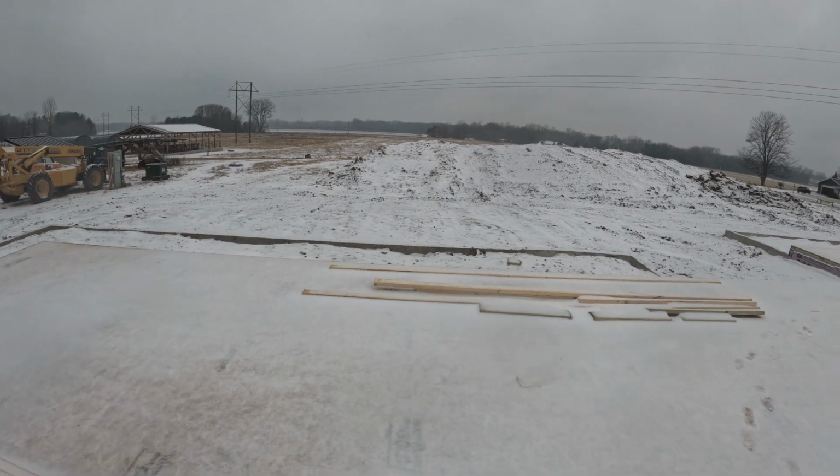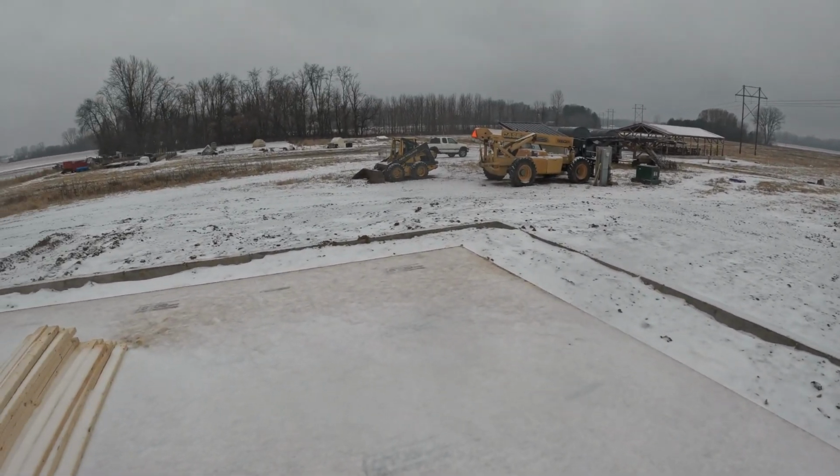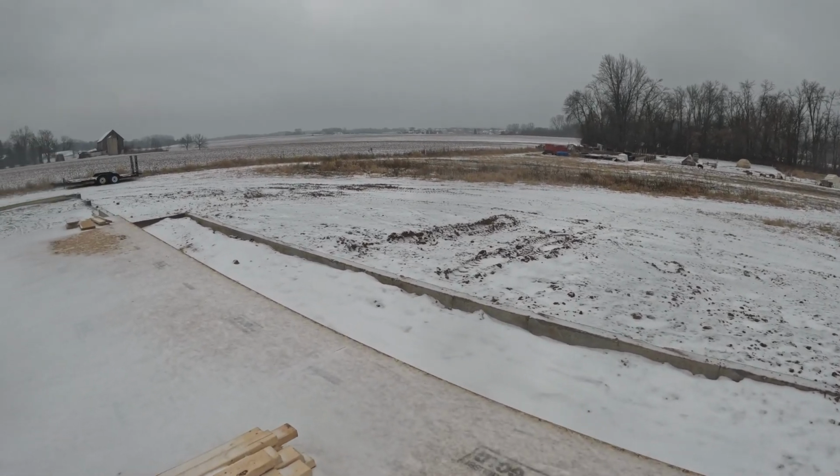So it's looking really good. We've got it cleaned up around the edge. Got the burn going a little bit the other day, which was sort of fun. No complaints from anybody on that.